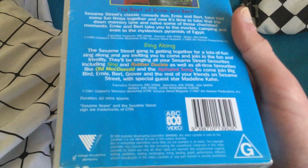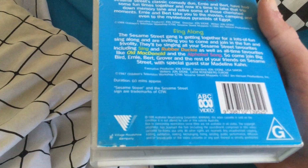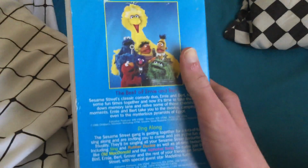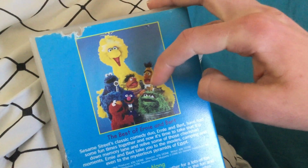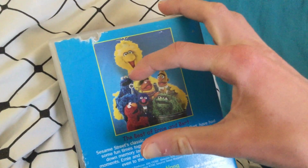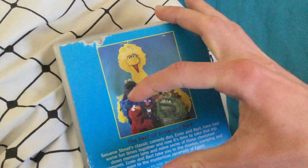There's the ABC Video logo, Roshow Team logo, G-Ray logo. Down it says 1998. And the barcode saying 93987-10-139525. There's a picture of Big Bird, Bert, Ernie, Cookie Monster, Grover, Elmo, and Oscar.